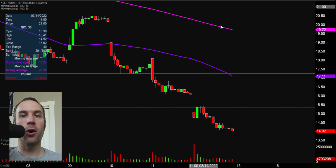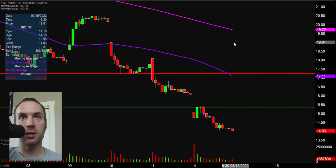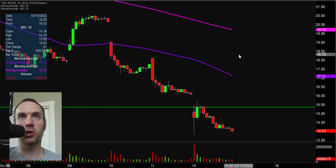Next one, NIO, continuing to do this just because I know it's a very popular stock, and I will go ahead and call it a cult stock. I mean, almost a cult-like following on this one over the past couple of years, and it just continues to get beat up more and more, and the technical updates need to be made. So I'll go ahead and get rid of that level. It served its purpose for now.